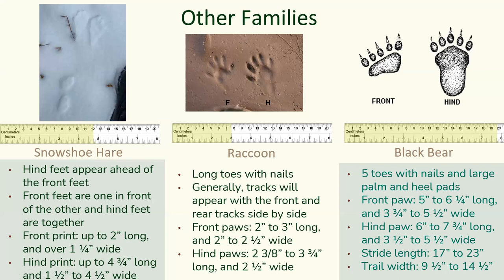So it is generally between 17 and 23 inches long for the stride length and 9.5 to 14.5 for the trail width. So pretty large compared to some of the other species that we looked at.